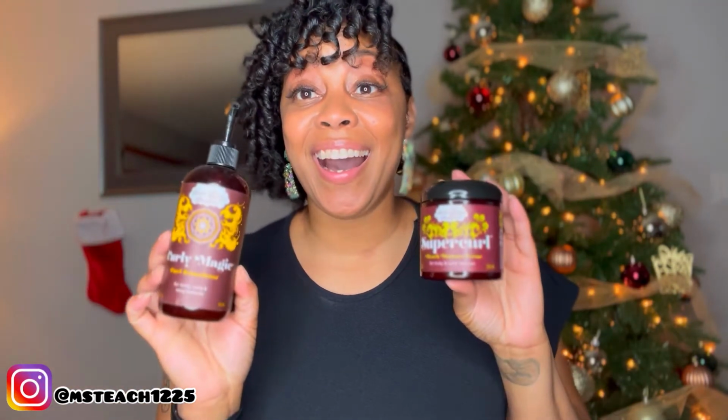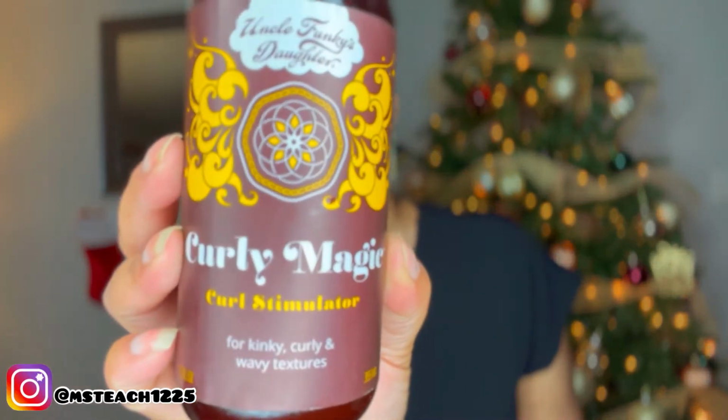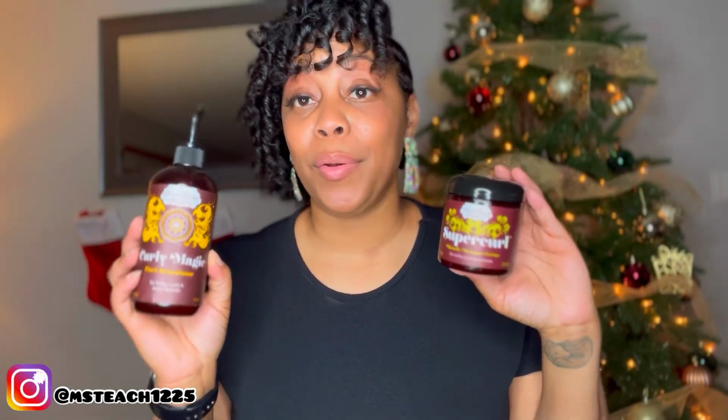But let's get into these stylers. So these stylers are going to be brought to you in no particular order. So first up are my favorite stylers from Uncle Funky's Daughter. So we have the Super Curl Miracle Moisture Cream, and we have the Curly Magic Curl Stimulator. Absolutely love both of these products.